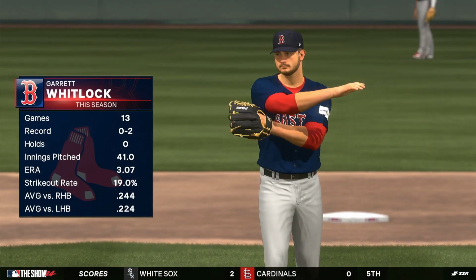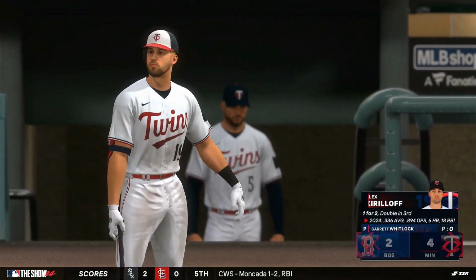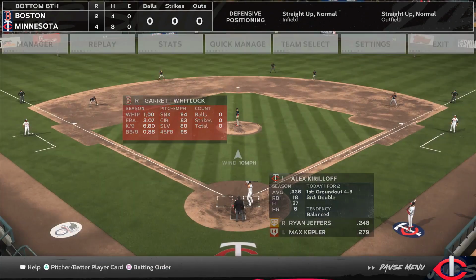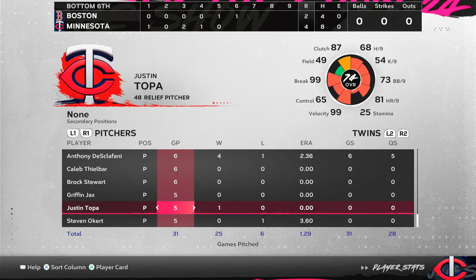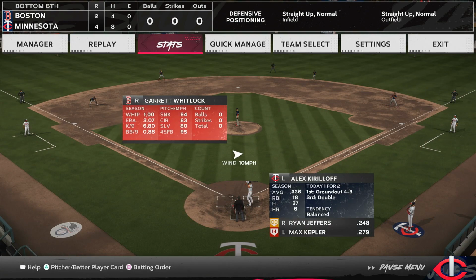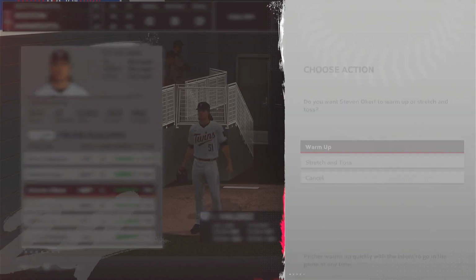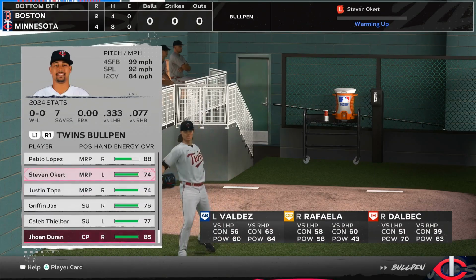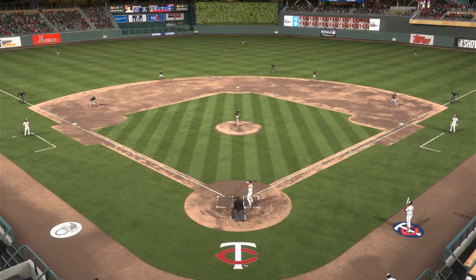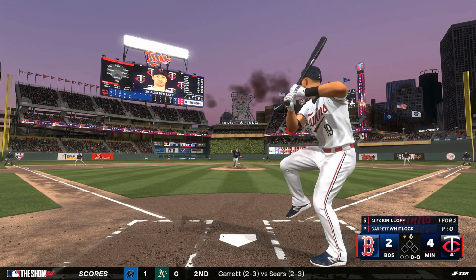Back now for the bottom of the 6th, and there's a new pitcher on the mound, Garrett Whitlock. And as relievers go, the first baseman, Alex Kirilloff. He's not a big strikeout guy. He tries to force weak contact, so command and execution are huge for him.